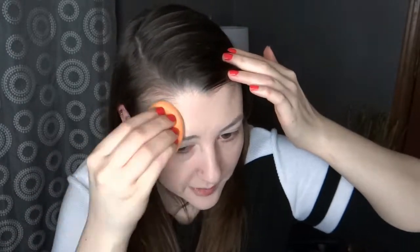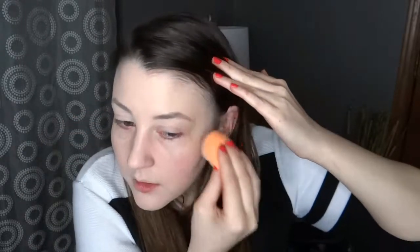So what I'm doing now is I'm just applying the foundation to the areas that I need more coverage, which is pretty much my T-zone, this area here. I get a lot of redness around my nose. In between my eyebrows is where my pitting is, and then on my chin is where I break out. And I had this weird random breakout right above my eyebrow here. Oh, those veiny eyelids.